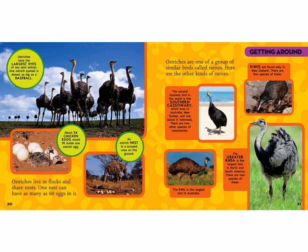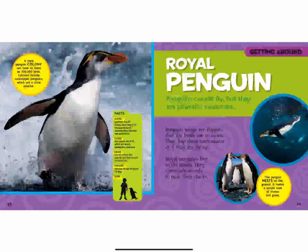The emu is the largest bird in Australia, and the greater rhea is the largest bird in North and South America. There are 2 species of rheas. And the kiwis, a small little one up here at the top, are found only in New Zealand, and there are 5 species of kiwis. And they kind of look more like a marsupial than a bird. Now, let's see what's on the next page.